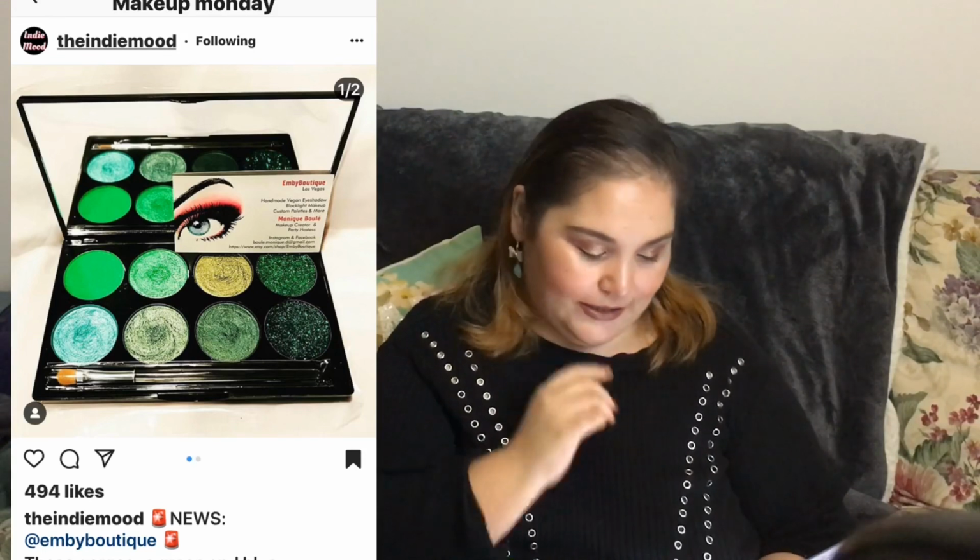Another thing from MB's kind of killing it this week is a green palette, and it's all the different shades of green. To me, it looks like a Wicked Witch of the West kind of palette. It's got some bright matte greens, it's got like a silver, it's got two pressed glitters. I guess one of them is like a bluish green. To me, it looks like you could call it the Wicked palette, and I'm digging it. Like, I'm really digging it.